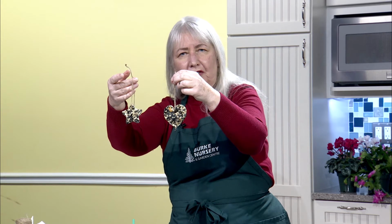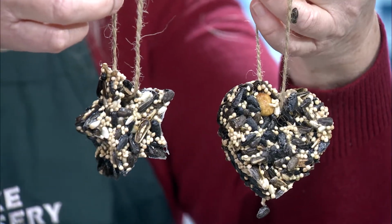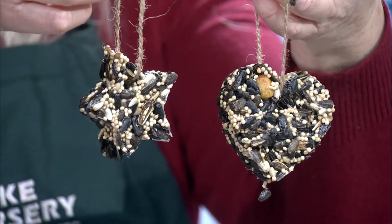And if you don't want to use twine, you can use string, or you can make it very, very fancy, and you can use ribbon if you want. If you use ribbon, just make the hole a little larger. And if you'd like to make these at home, here's the recipe.